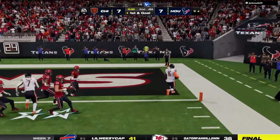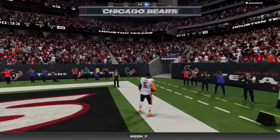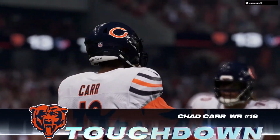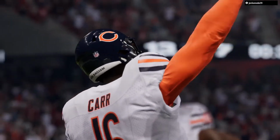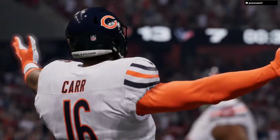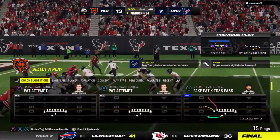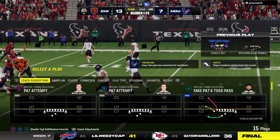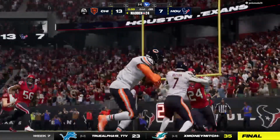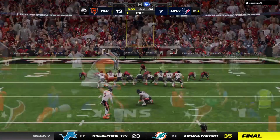And he's got his man in stride, complete. Touchdown. A great effort there. His 5th touchdown now on the year. And the Bears will take the lead here in the final minute of the first half. And that touchdown gives them a touchdown lead before they attempt the extra point. What a great way to end the half. Yeah, great job to put themselves in front.